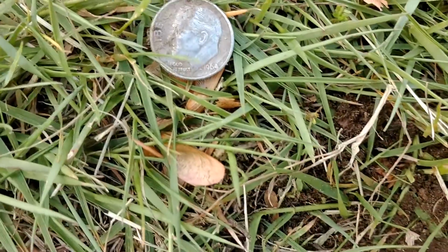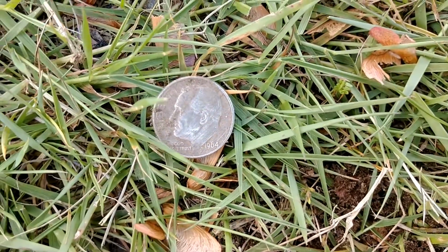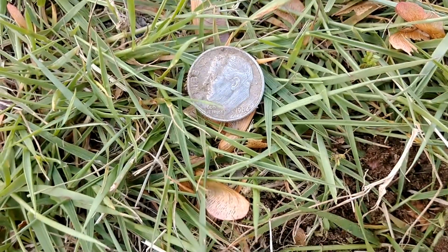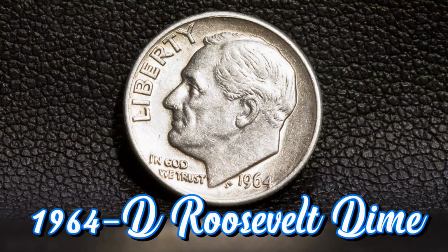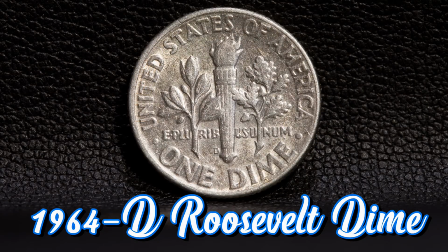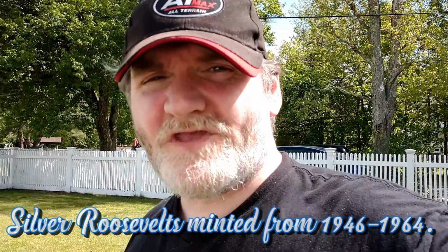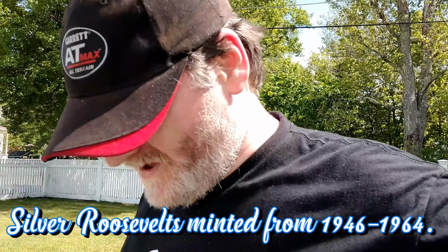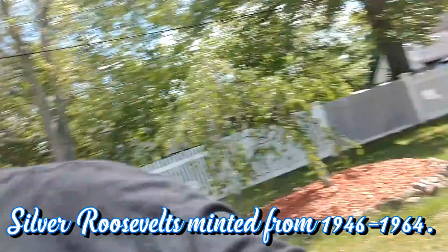Can't believe this. We just scored again. 1964 silver Rosie. The very last year of silver coinage in the United States, apart from certain half dollars. But that's the last year for the silver Rosie. Sweet! Thank heavens it wasn't a 65. Yeah, I'm getting a lot of signals in this area. So, if I'm picking up a silver coin that close to the surface, who knows, maybe there's more. We'll check.